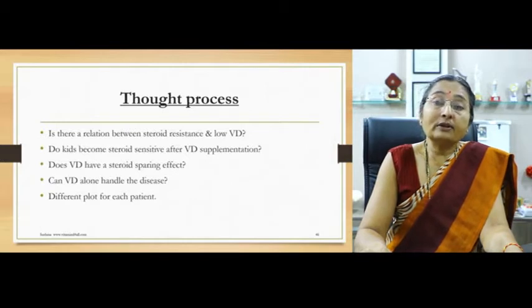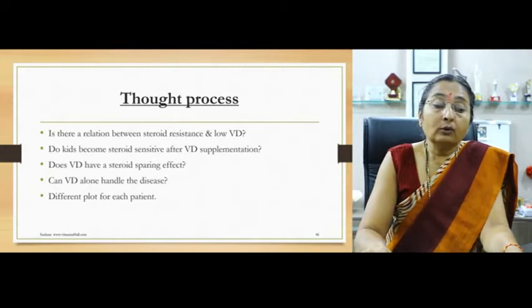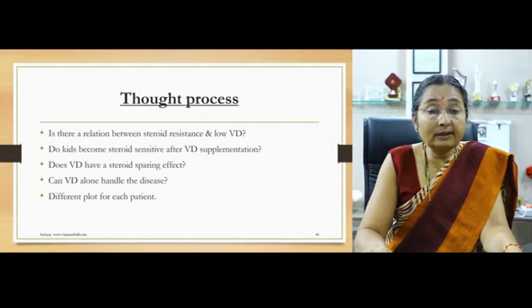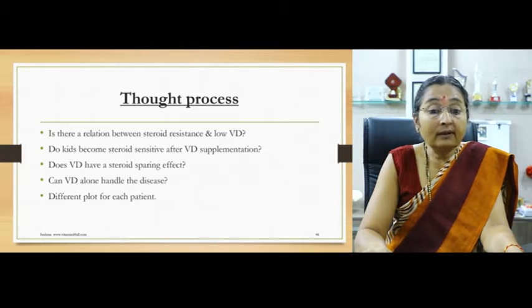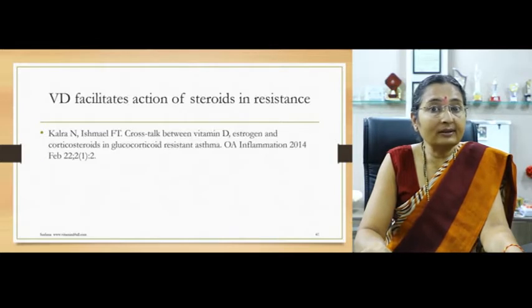There's another thought process which asks: is there a relationship between steroid resistance and low vitamin D in nephrotics? Do kids become steroid sensitive after vitamin D supplementation? Does vitamin D have a steroid sparing effect? Can vitamin D alone handle the disease? And there should be a different plot for each patient.